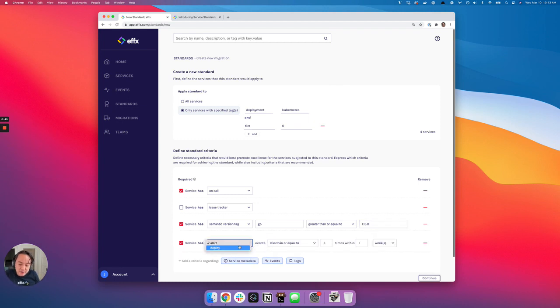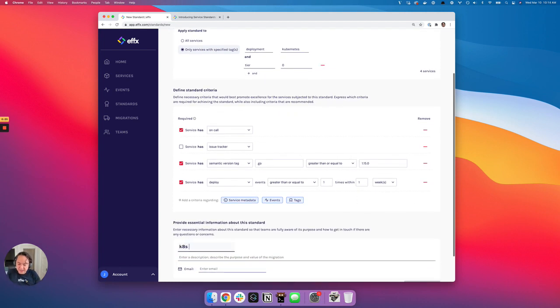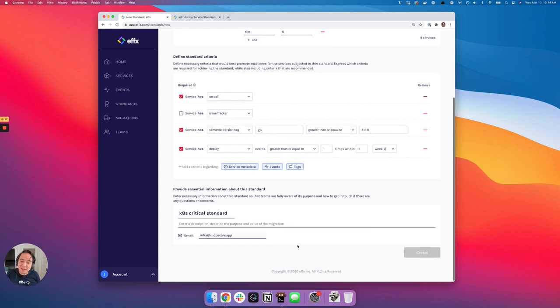And we want to make sure that they've all been deployed at least once in the last, maybe 7 days, in the last week, greater than or equal to at least one time in the past week, so that we can ensure there's at least some sense of running the latest container image that may not have any security issues. I can click continue. I can give it a name. We'll call this the K8s critical standard, give it a description, give it an email address for folks to reach out to, click create, and suddenly you have a new standard.